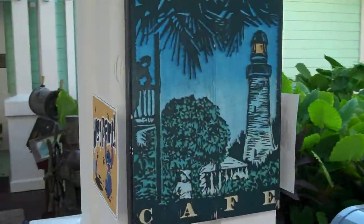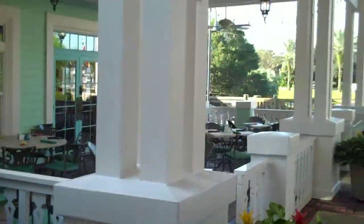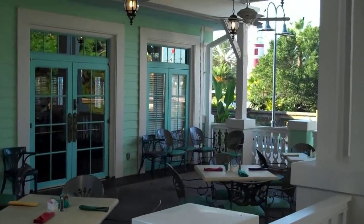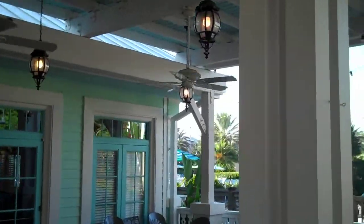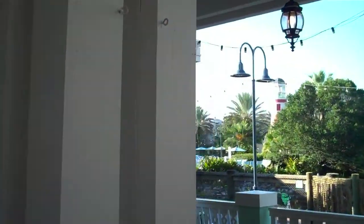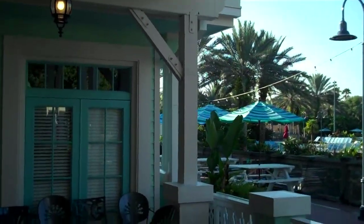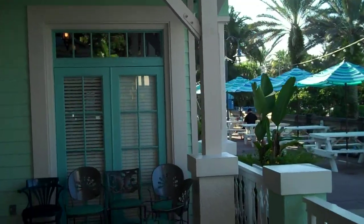This is like the main entrance to when you first come into Disney's Old Key West Resort. The way they designed this area was pretty cool, because when a lot of people are coming in and leaving, it just seems like this Old Key West atmosphere of just this hustle and bustle. There's a general store, there's different things around, so it creates that unique atmosphere.